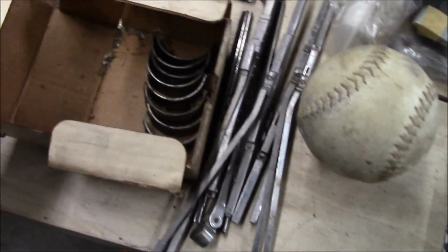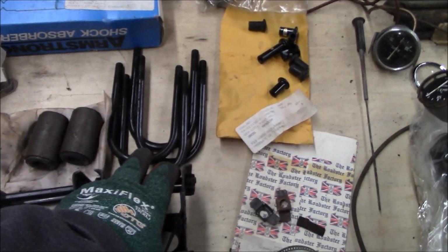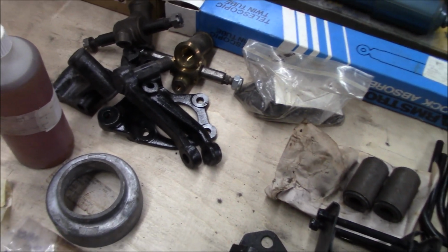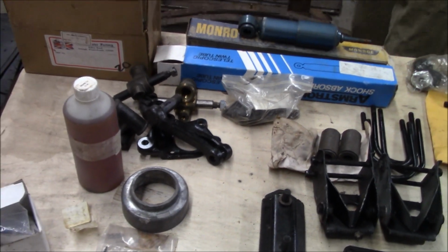Yeah, you've got some bearings, eh? Yeah, they're new actually. These are the bottom suspension bump stops. Those look like spring eyes. Those are for the rear suspension. They hold these actually, onto the bottom of your springs. Front suspension bushings. This is a steering link.